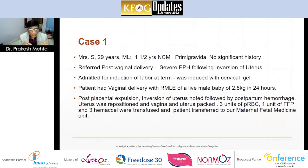I'll quickly go through 2 or 3 cases so that we know what kind of things we are handling in an ICU. Now, this is the story of a 29-year-old primary gravida with no significant history, referred to me post-vaginal delivery with severe PPH following inversion of the uterus. She was admitted for induction of labor at term. She was induced with cervical gel. The patient had a vaginal delivery with RMLE of a live male baby of 2.8 kgs in 24 hours. Post-placental expulsion, inversion of the uterus was noted in that nursing home, followed by PPH.